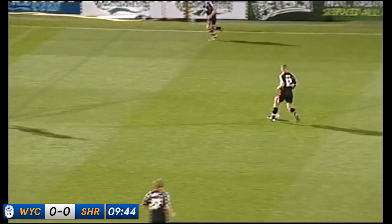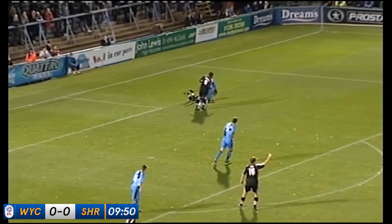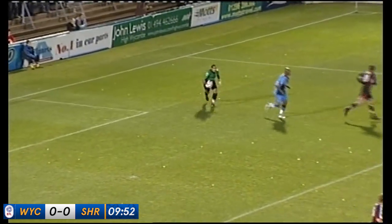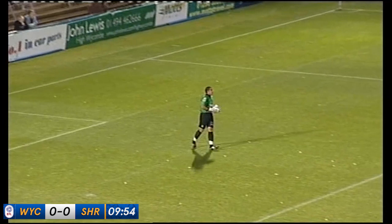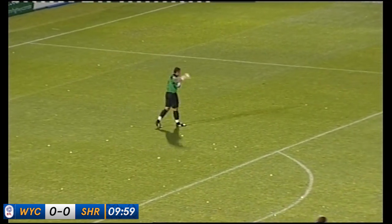Very patient, studious build-up this time from Shrewsbury Town. Hurd goes short to Davis, keeping the ball well. Thornton now clips it into the box, one for Hibbert to chase, a bit too close though to Young, and he made that his own, the Wycombe Wanderers goalkeeper. Town being very patient and probing in their approach play, Colin.